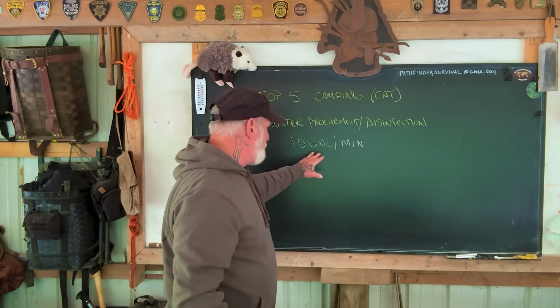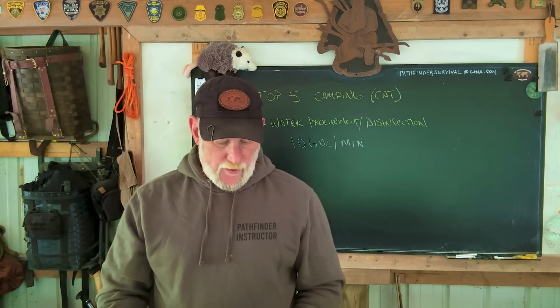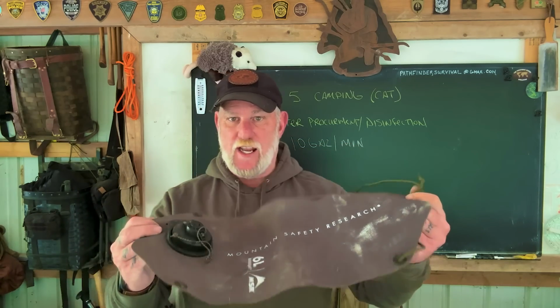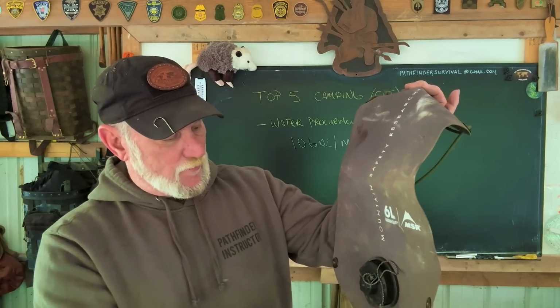For me, once I get to the point where I can't carry jerry cans because my conveyance won't allow it, then I'm going to carry something like this, which is just a Mountain Safety Research heavy duty water bladder. I've had this thing for years and years and years, and it's been used and abused.